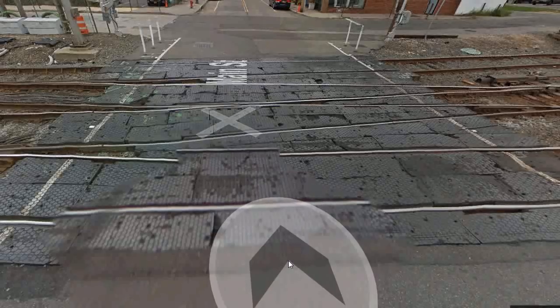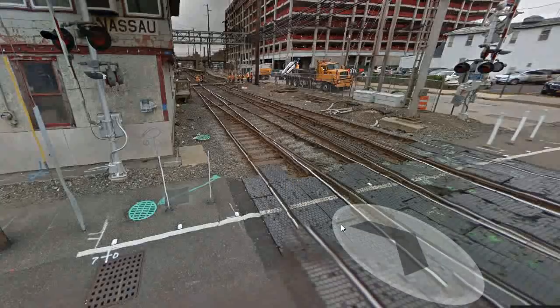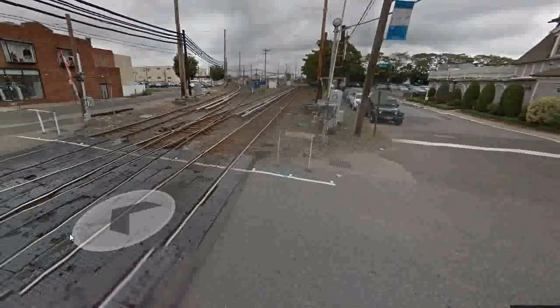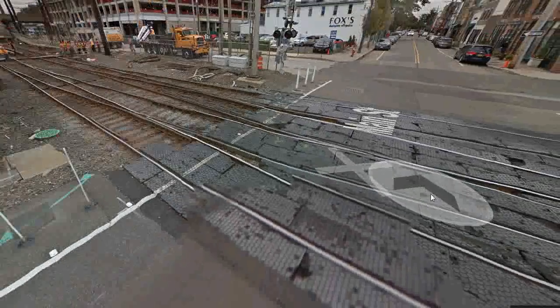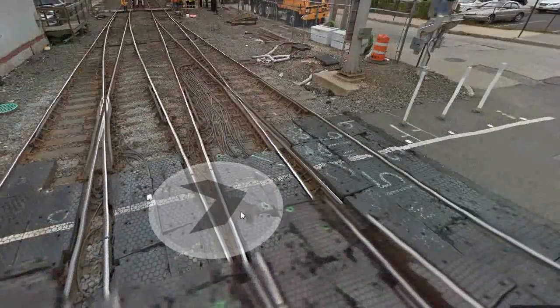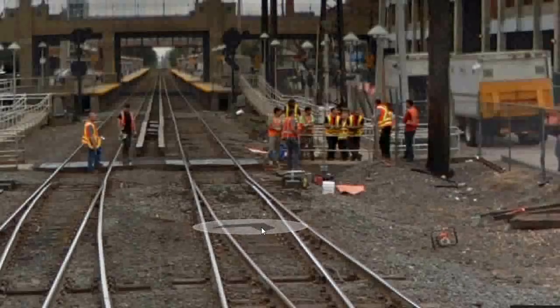Cars are driving over it. So not only does it have to deal with the trains passing through, but it also has to deal with the cars driving over it. And you can see how beaten this switch is. It's really a wonder that it works at all, considering how bad this is. And yes, it will be replaced. You can see some track workers right there doing something right now.